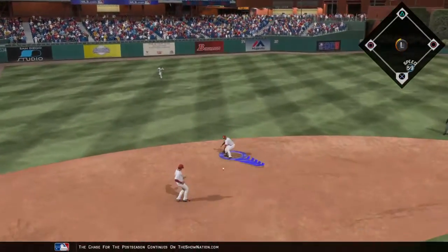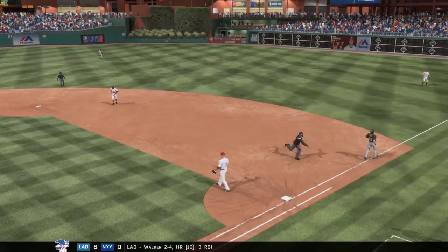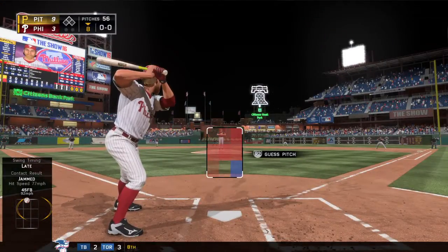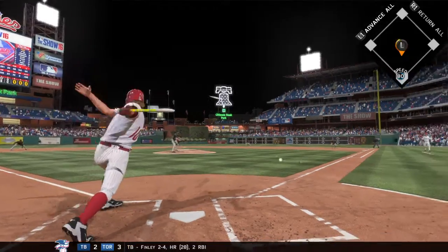Grounded to short. Nunez is there. In a close play at first, but he's called out and the side is retired. Hunter Pence digs in to lead off the bottom of the 8th inning. Well, you're facing a pretty big deficit in this game, so they need to start clawing their way back.